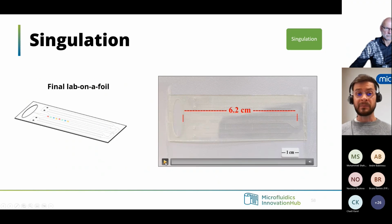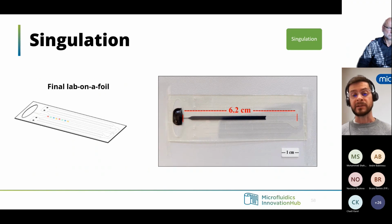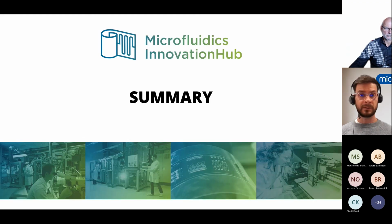And finally, we end up with what's called the lab on a foil, as you can see here. And Ronald just played a video of how this looks. There were similar videos shown across the presentations, but this is just to highlight the end of the process, let's say. So we finalize with this device, and then it comes, of course, labeling and packaging, but this is not part of this presentation. And I think that concludes my slides. Ronald, yes.